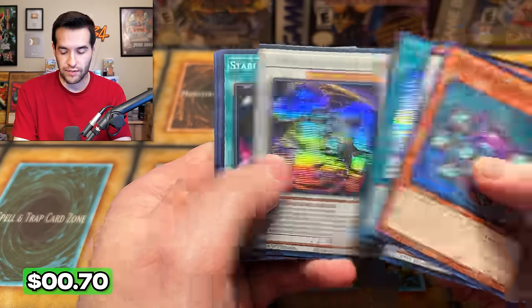Very interesting. Well, we got one Ultra or two. Just one, right? Mystical Space Typhoon. So I got Hope for Relinquished. That'd be cool. Painful Choice. More supers. Could have a Relinquished in here towards the end.